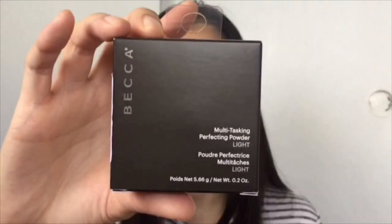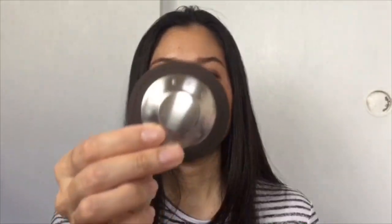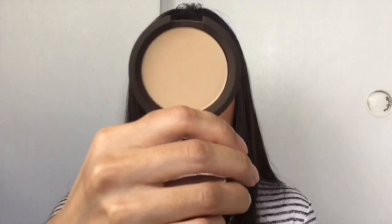I also found this Becca Multitasking Perfecting Powder in the shade Light, and this was also from Marshalls, and it was $7.99. So this is a travel size product, comes with a mirror, and here's a look at the shade.